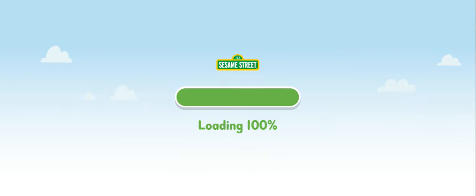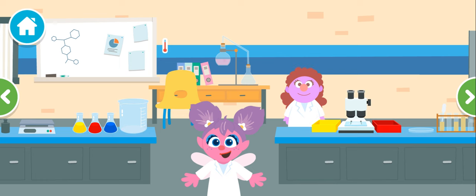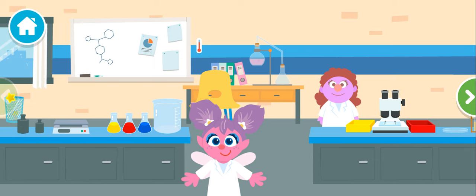Scientist. Scientists do experiments and learn about the world around us. Click around to explore the lab. That's where the scientist works. A scale tells us how much things weigh.